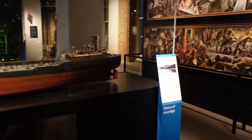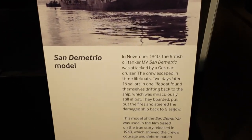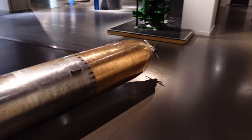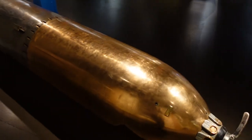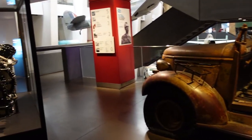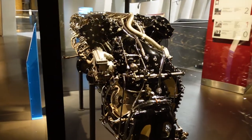Look at this. This is a model of a British oil tanker. And then I was talking about the German U-boats a little bit earlier. On my left here is the torpedo from one of those. You can see how massive it is. No wonder it did so much damage and took out so many ships. And from a Chevrolet truck, this is something that does interest me.